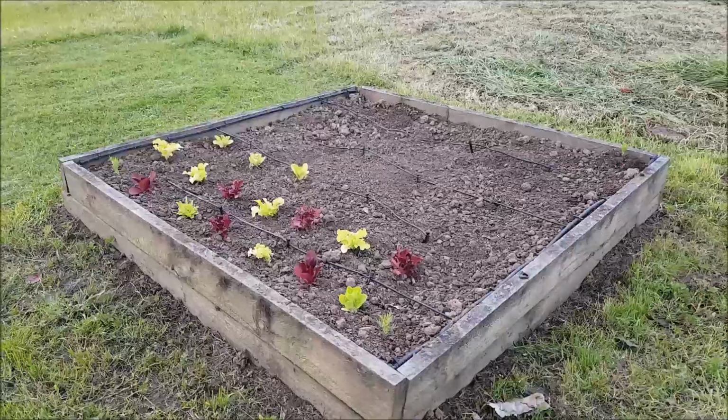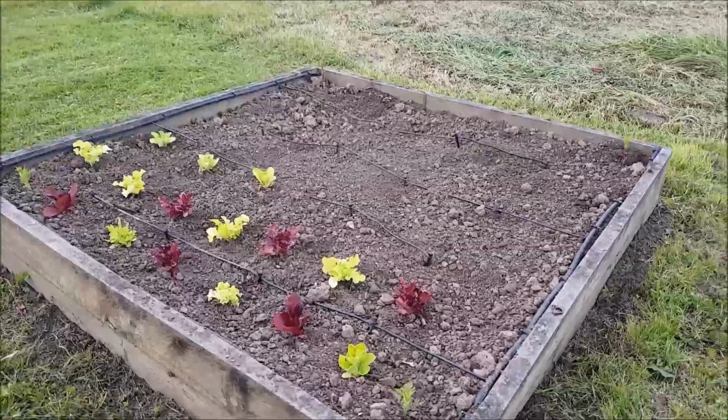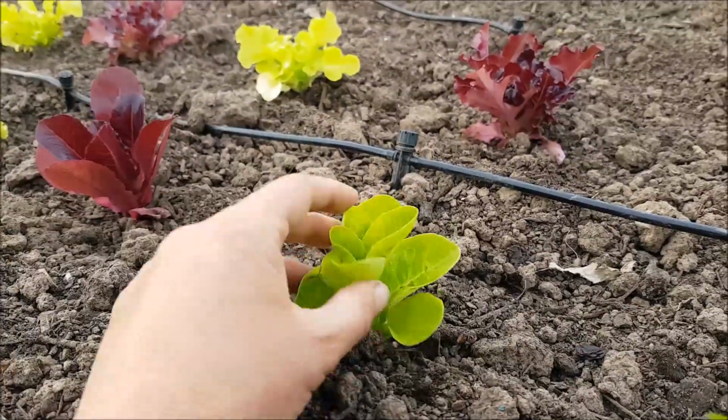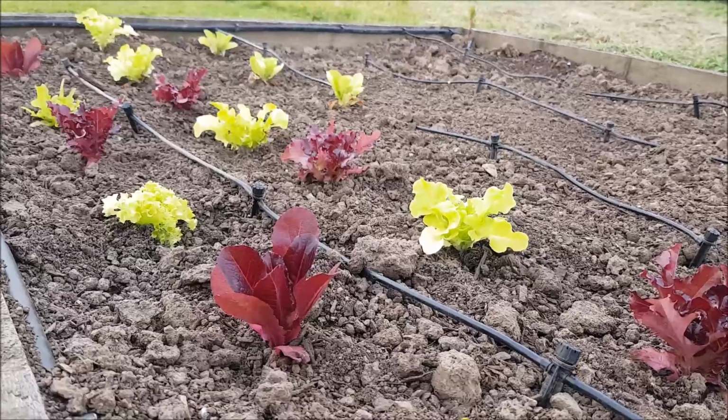And then there are the salads. Finally they're in. Grow little salad, please, because I want to eat you. They're looking really good. Put them in yesterday, they've perked right up.